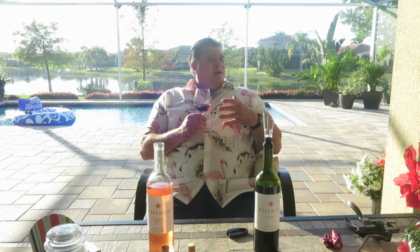Yeah, I really smell those three fruits mixed with a little bit of flowers. If you were in a roadside stand that sold fruits in the summertime, and a part of it had fresh cut flowers, and you go in and browse around and buy, it kind of smells like that a little bit. Argentina really does a good job with the Malbecs. This Phebus is good.